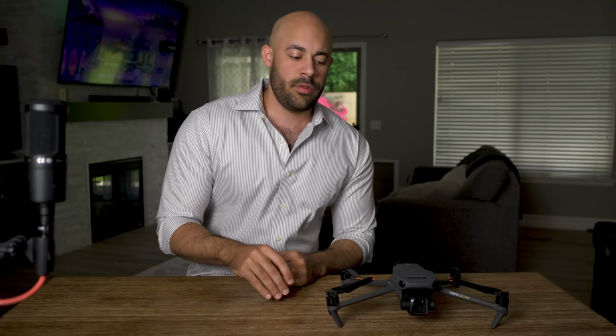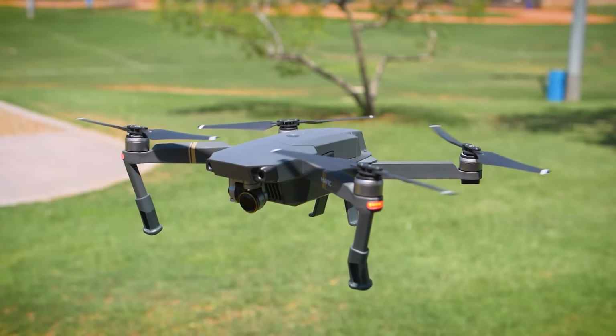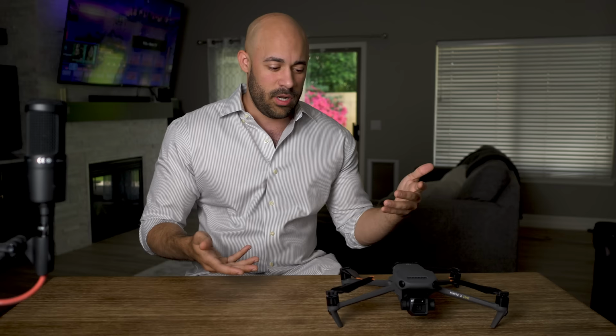So the Air 2S is a bang for the buck drone, insane quality for $1,000. I mean, a 1-inch sensor, I still can't believe that we're getting this much for that much money when years ago I paid more for a 1 over 2.3-inch sensor on the Mavic Pro. That was a fun drone, but that was the first one and we've come so far so fast. So now the Air 2S is like $1,000 bucks.